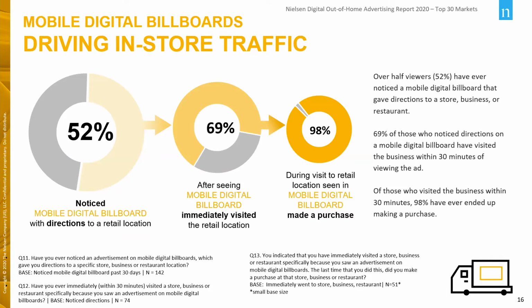So again, when you look down the line here, you can make that ROI connection between someone being exposed to digital billboards, and specifically directional digital billboards, and making a purchase in a brick and mortar store. And keep in mind, on the last slide, we talked about purchases that people had made on their mobile devices. So there's a lot of different ways that people can act out after seeing these ads. We see that they're taking actions online, but we're also seeing that they're taking actions in the real world.